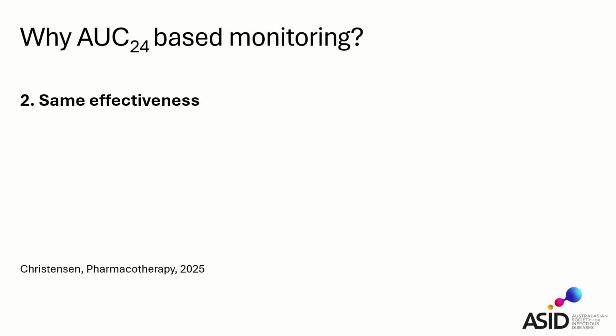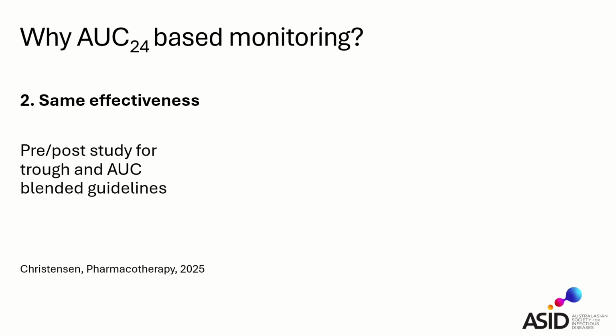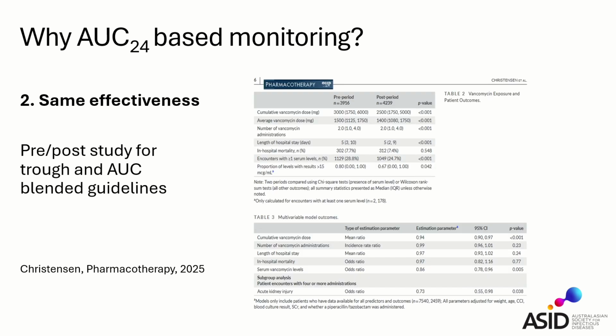And just to be clear, it's not because of an increased effectiveness. It's the same effectiveness with that decreased risk of nephrotoxicity. So again, this is just one of the most recent studies that was a pre-post study looking at trough and AUC blended guidelines. And even though they were trough and AUC blended guidelines, which were the post-intervention, the vast majority of people were getting AUC-based therapy, and the trough in that post-period was 10 to 15.